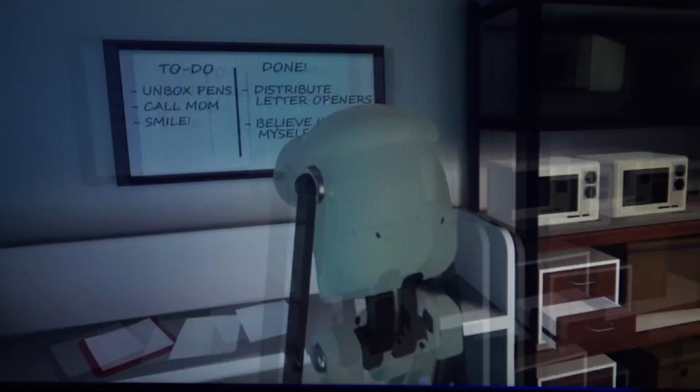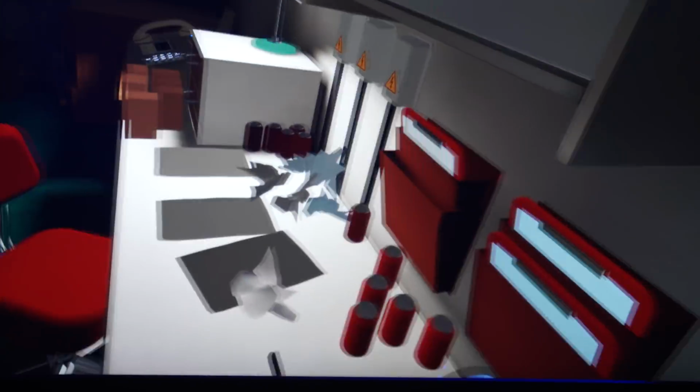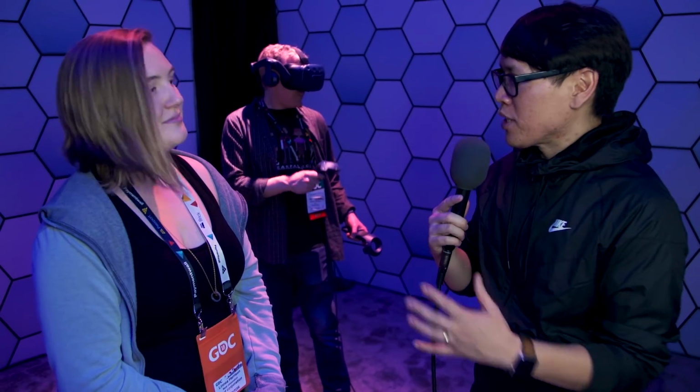Now you're demoing this at the Valve booth, and Budget Cuts was one of the first Steam VR room scale style games. You guys are also launching on the Oculus platform. Did you have to design with any constraints in mind in terms of how many tracking cameras people would have and how much they'd be able to move in their space?